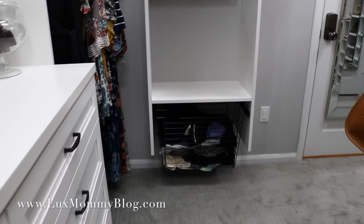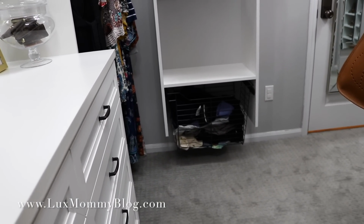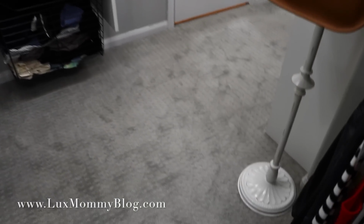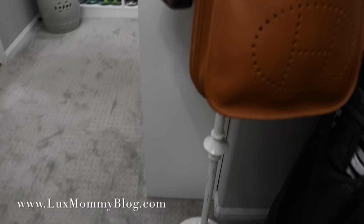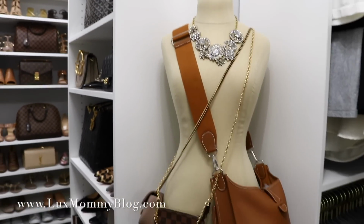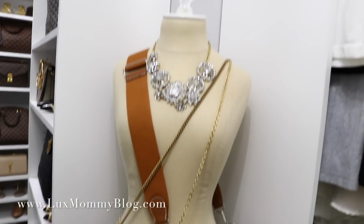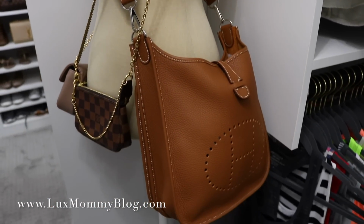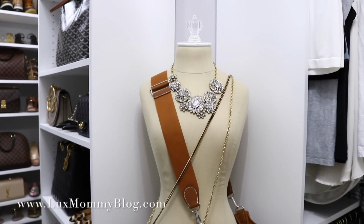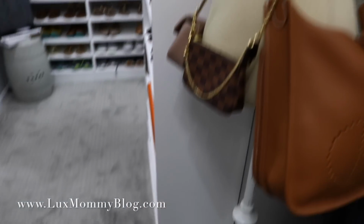And then this is a built-in hamper, and right now I just have some dry cleaning in it, and that's pretty much what it will be used for, dry cleaning. And I actually had this in my office, and I moved it in here, and I honestly just think it is so perfect in this space. The Evelyn can be a little bit harder to store, so I thought this would be perfect for bags that were a little harder to store, but then also use it for decoration. And it really just fits perfectly where these two pieces meet.